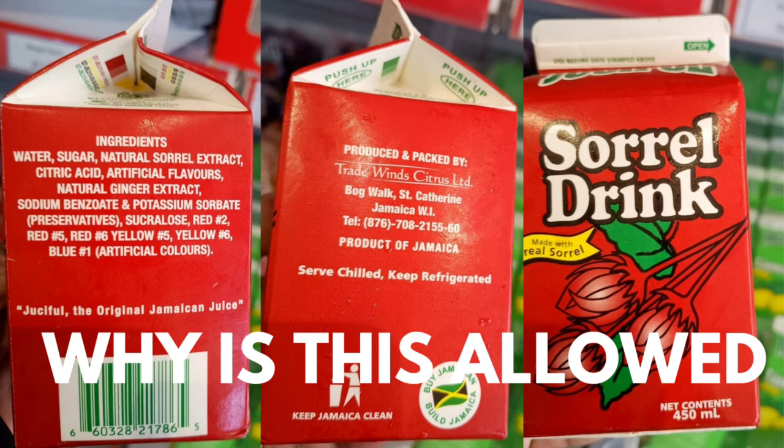Which is not needed. Over here, we don't see the need for it. Why would you put yellow number 5 and yellow number 6 in the sorrel drink? Right? This artificial color is not needed, because we know the sorrel is red, the hibiscus, it's red, it's highly pigmented. It doesn't need yellow number 5. It doesn't need yellow number 6, right? And it is a known carcinogen, courtesy of the Mail Online. Who allowed this to happen? Why was this allowed? That's the question.